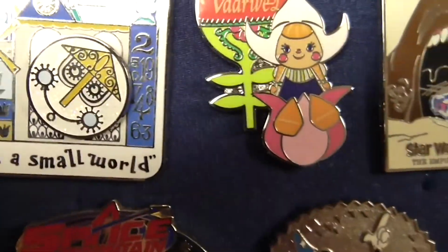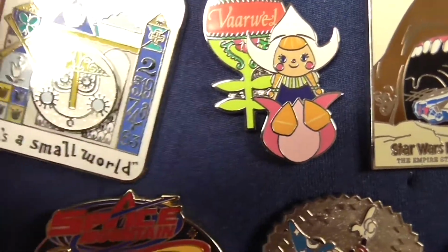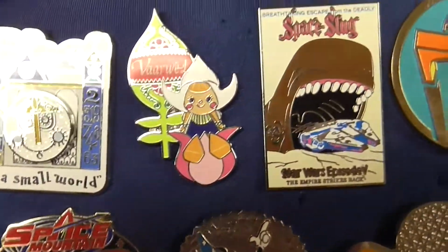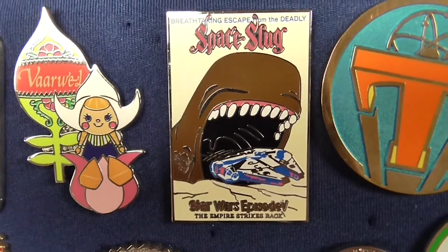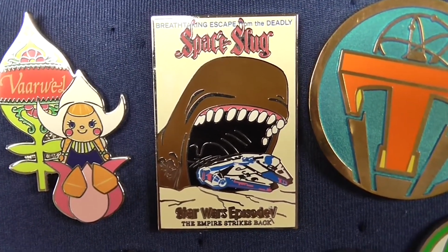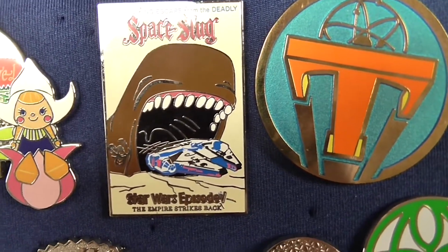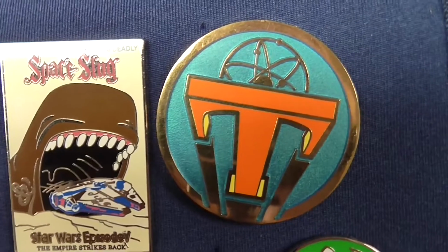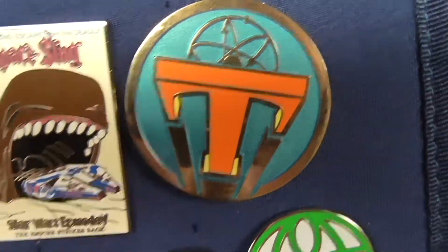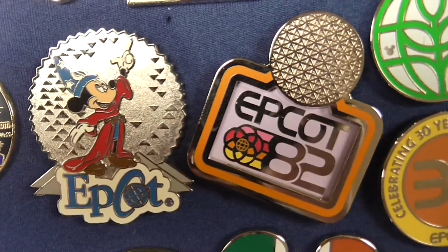More Parks themed pins. It's a Small World. This one moves too. Not much, but it moves. I like this combo of Empire Strikes Back's Space Slug with Pinocchio's Monstro the Whale, the Monstro. That's actually in Disneyland and not Disney World. Tomorrowland, of course. Space Mountain. Now we're moving on to the Epcot ones.